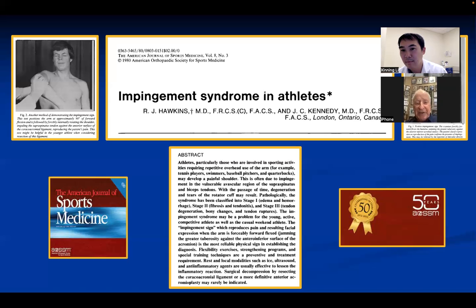I should profess here that this was really Dr. Kennedy's and Dr. Peter Fowler's sign, where they took the arm, put it in the forward flexion position, and forcibly internally rotated to drive the greater tuberosity under the coracoacromial ligament, causing pain. That was just another impingement test, or an impingement sign. It really shouldn't be called the Hawkins test, but it's the old story: take credit where credit's not due. It wasn't my idea, but my name seems to be attached to that test. It really belongs to Dr. Kennedy and Dr. Fowler, my partners in London, Ontario.